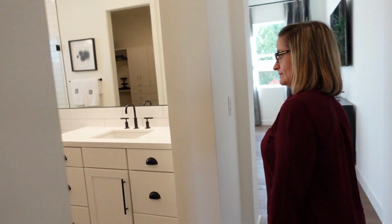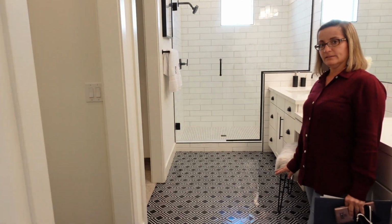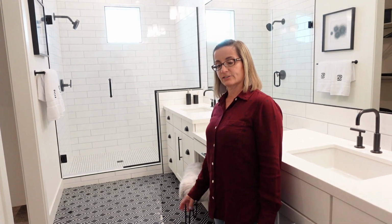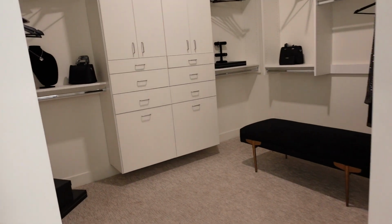Master bedroom. Frankly, the bathroom is a little small, but I think it's a good trade-off. I think there's a lot more space in the main part of the house, and I think this is a good floor plan nonetheless. Good size walk-in closet as well.